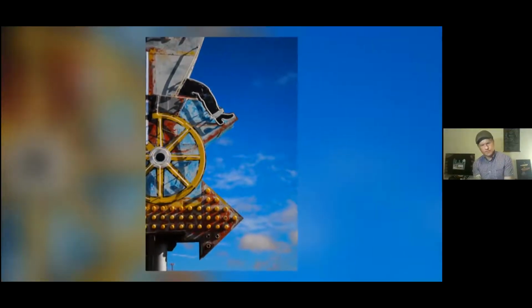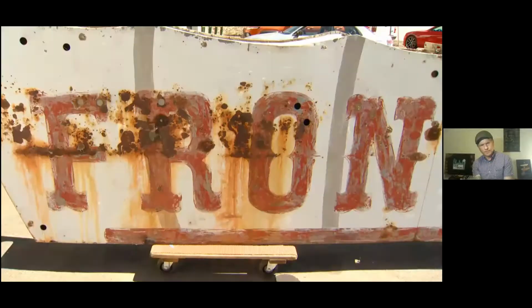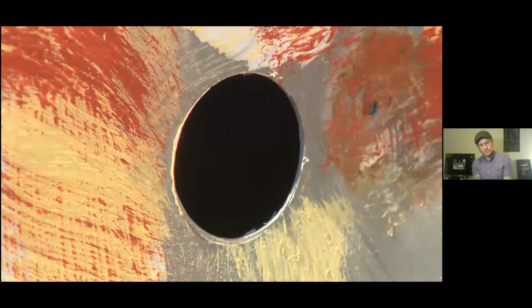There was a lot of rust in the Frontier sign, and they wanted to keep the patina, kind of that sweat on it, right? And so initially you just had to tear the sign apart, pull all the rust parts out of it. And because they wanted to save the patina, we couldn't reskin it and re-sheet metal it. So we did a lot of interior fiberglassing, a lot of rust mitigation.